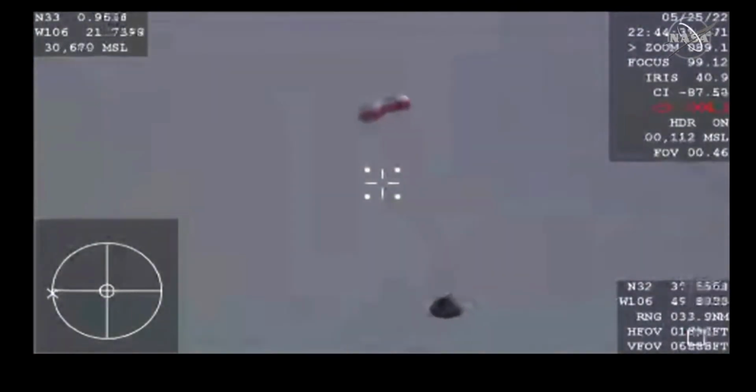And drogues are out. 2 drogue parachutes slowing Starliner's speed and drag. They're going to reef to a wider opening and slow Starliner down enough for the main chutes to deploy in less than a minute. Main parachute deploy just about 30 seconds away.